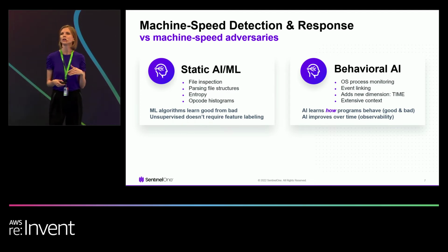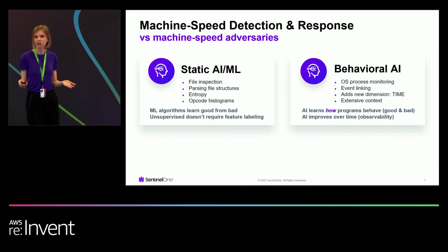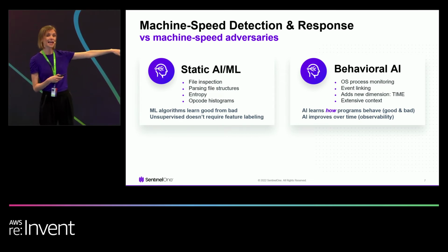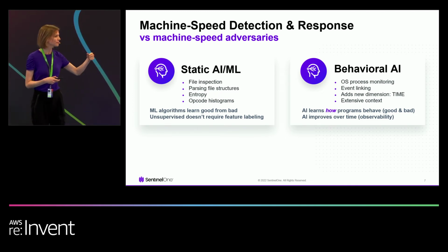So for example, it might be suspicious to see the Notepad executable trying to initiate an RDP session, or to see mass encryption of a large number of files in a short period of time, right? But the thing is, we can't hard code every single possible scenario that might lead to a breach. That's why we have behavioral AI. So it learns over time how programs behave, how they're supposed to behave, and again, it separates the good from the bad. It improves. The more it observes, the more it learns.